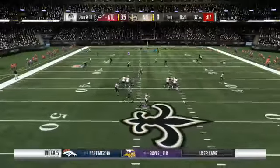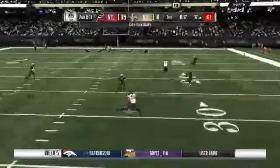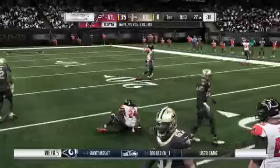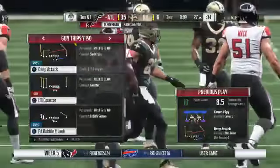Again, Ryan. Flushed out right. Gets it off to Freeman. And he'll be brought down at the 27-yard line. They'll wind up getting 10 back as that sets him up for 3rd down.